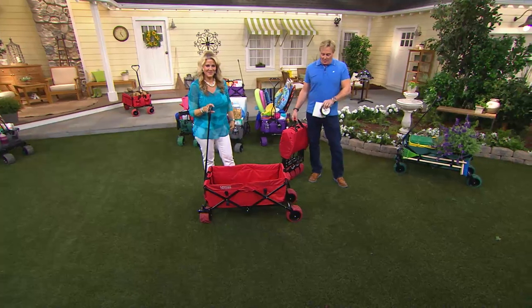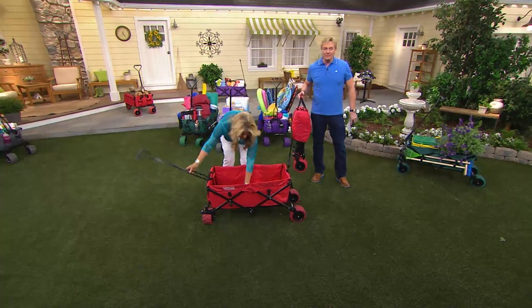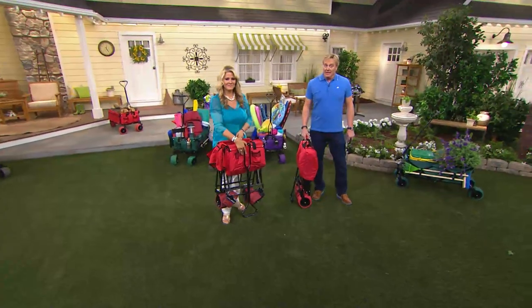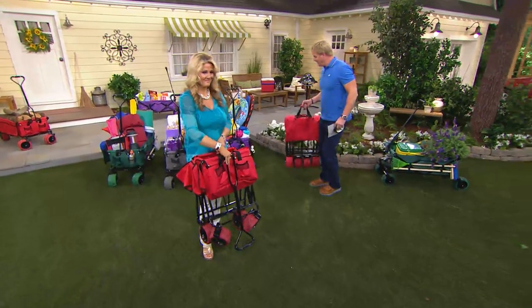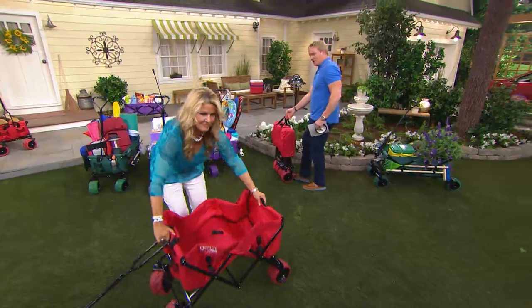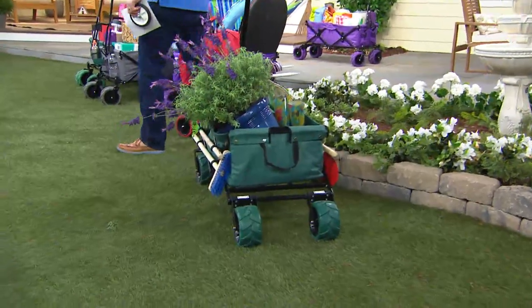Skinny wheels sink, fat wheels float. This thing folds up. Does yours? Probably not. Or maybe you don't even have one. Maybe you haven't had a wagon in a while. And maybe, like our callers, you're wondering why am I making all those trips?